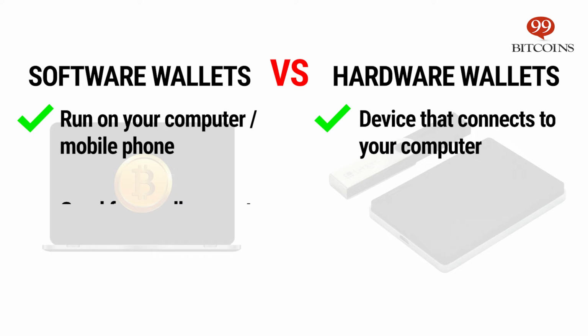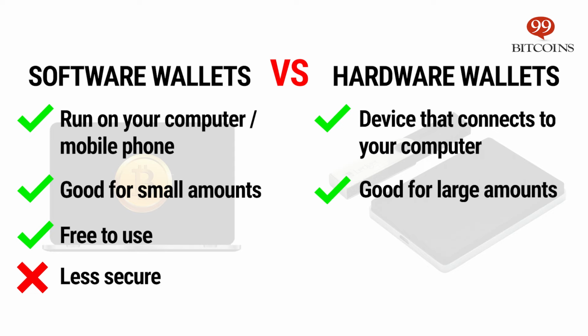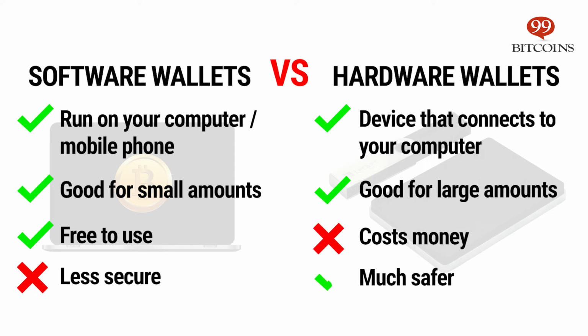If you're buying a small amount of Bitcoin, and yes, you can buy fractions of a Bitcoin for smaller amounts, then a free software wallet will do just fine. But if you're planning on accumulating larger amounts of Bitcoin, it's safer to store it on a hardware wallet.